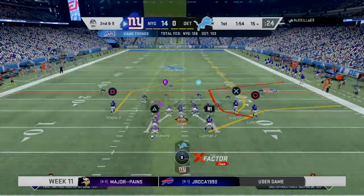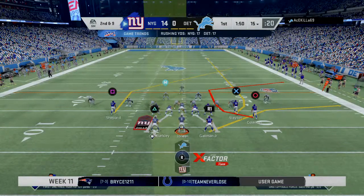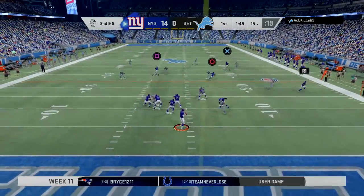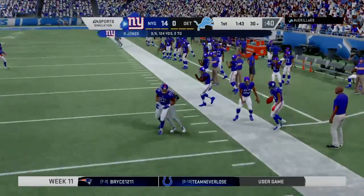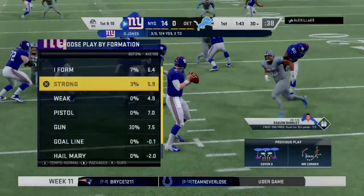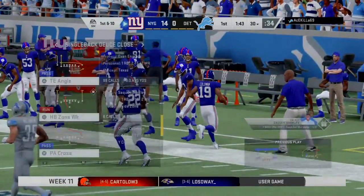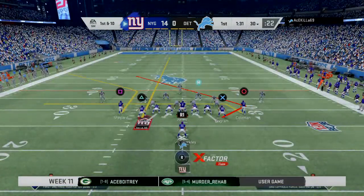The run only got a yard. Here's 2nd and 9. Operating from the gun, Jones. He's got a 1st down past the 30. That's caught. It's Coleman. He'll get 15 and a Giants 1st down. So 1st and 10 now from the 30.